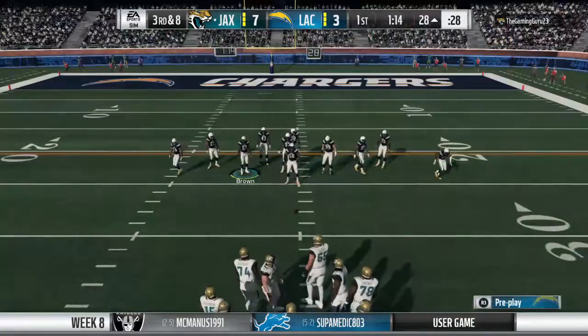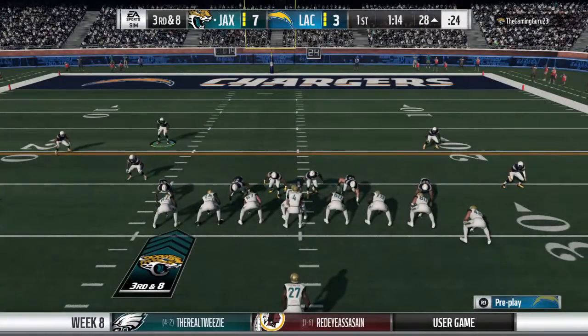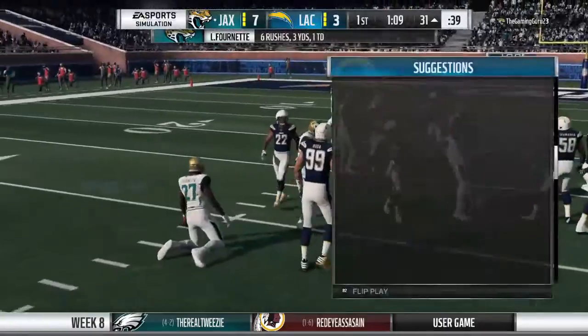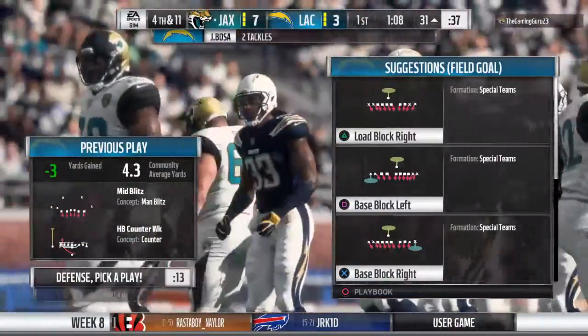In need of a conversion on third down. They had the big play to start the drive. Not much sense. Fournette on the counter. And he will lose yardage here to the 31-yard line. And a loss of 3 to bring up 4.